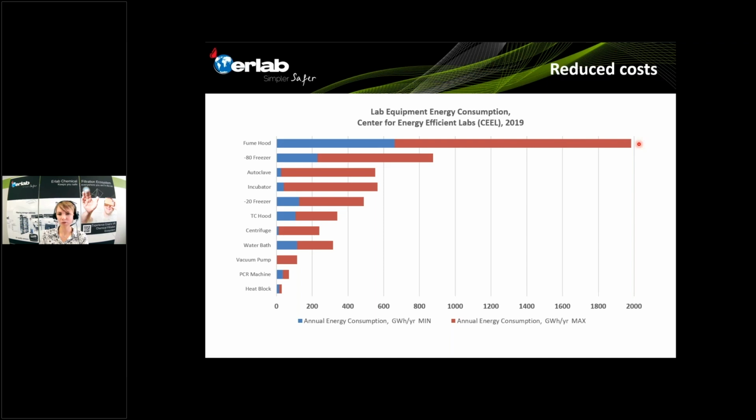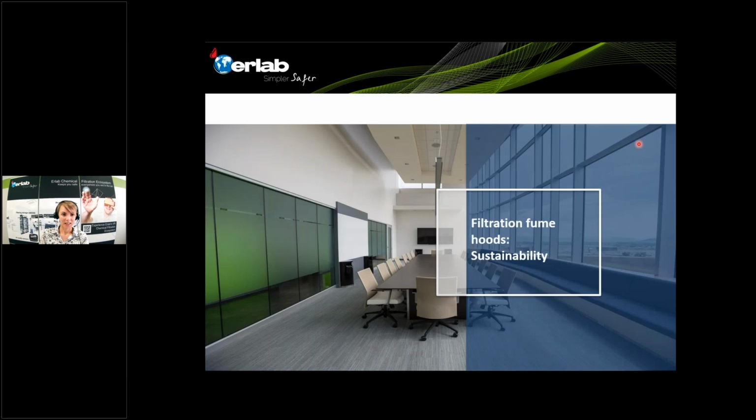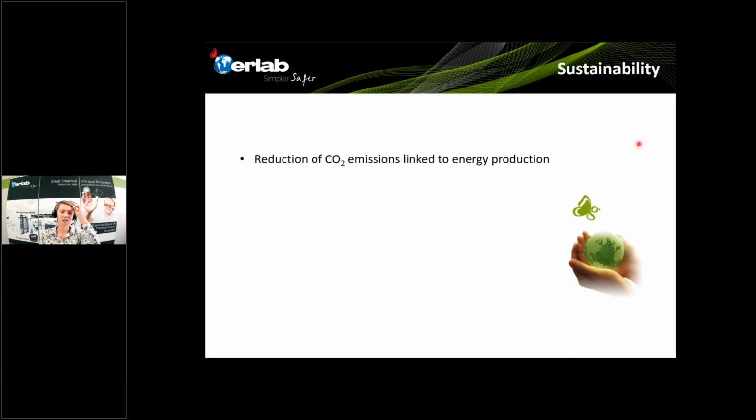This leads me to the last point, which is sustainability. As you have seen just in the previous chart, the choice of ductless fume hoods led to reduction of CO2 emission linked to energy consumption, because these solutions are less energy consuming. In addition to that, pollutants are not exhausted to the atmosphere with filtration fume hoods. So in this case, it is complete suppression of the pollution. Even if pollutants are diluted when exhausted with a ducted fume hood, they are still in the atmosphere. So this is important for the respect of the neighborhood, but it also allows to install a lab in an area where emissions are forbidden.